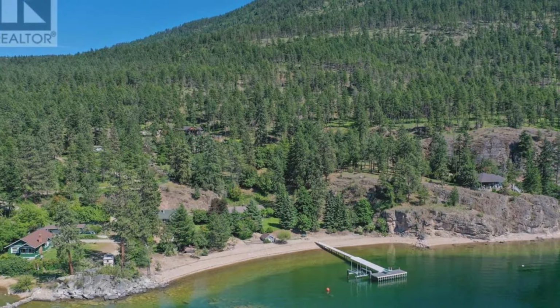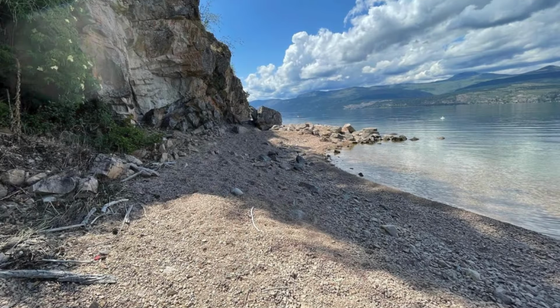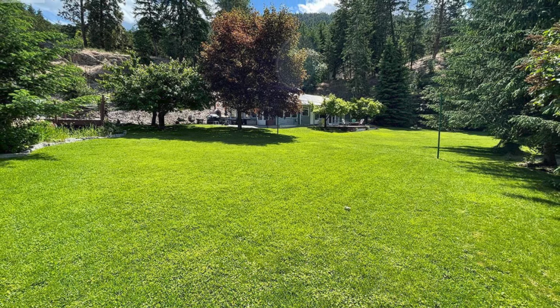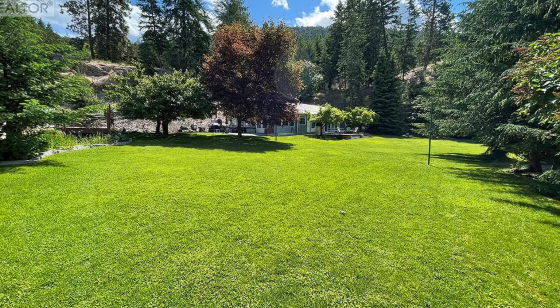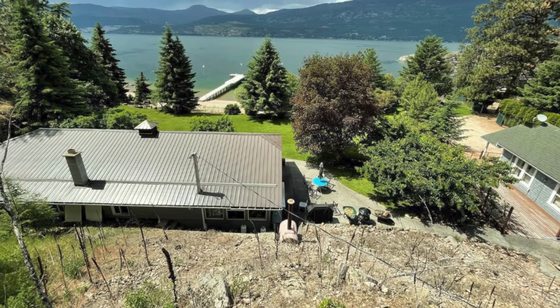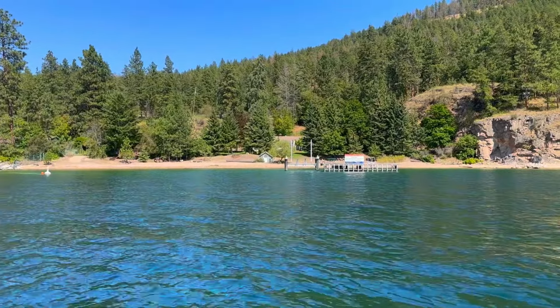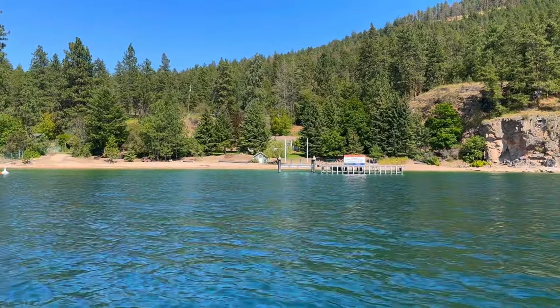You're very close to the Outback and close to that South Bay beach. Of course, you have your own beach. It's really nice here. The upper area here is actually huge. It's got fruit trees, that shop I was talking about, really amazing rock bluff view of the lake and the mountains. Very nice. That's 110 Russell Road, another repeat at 6.995 million.